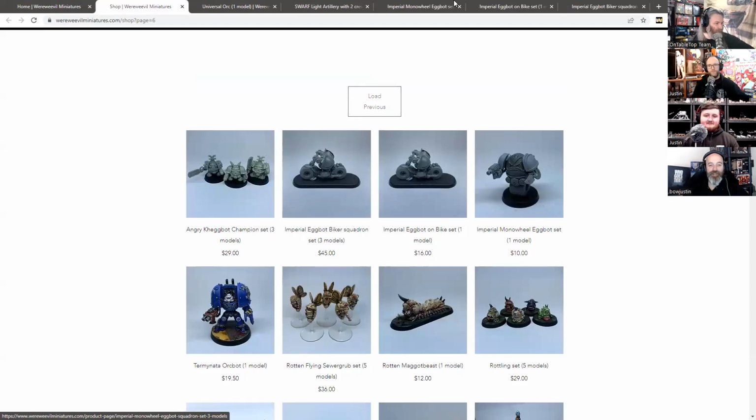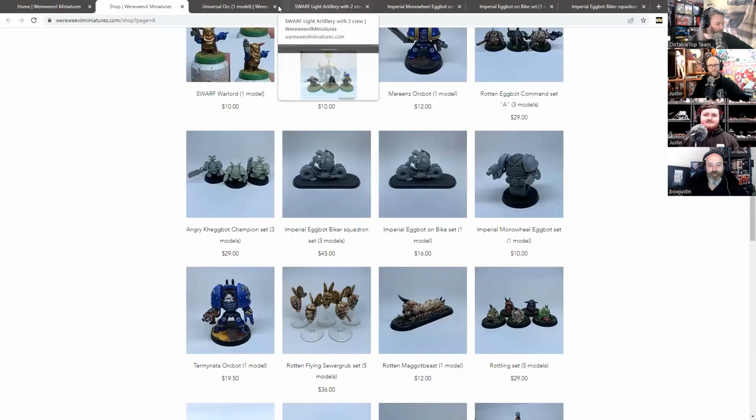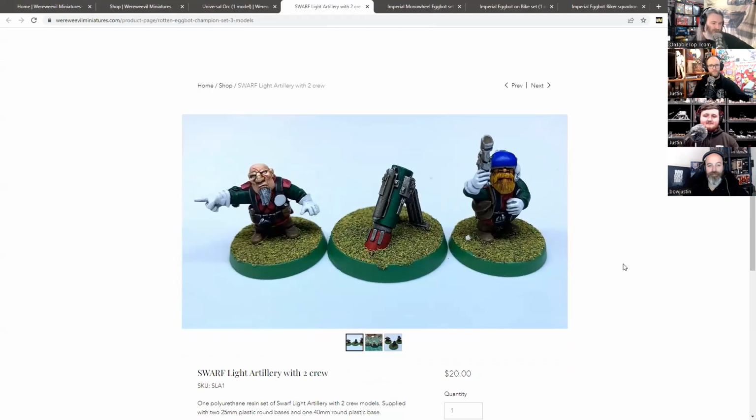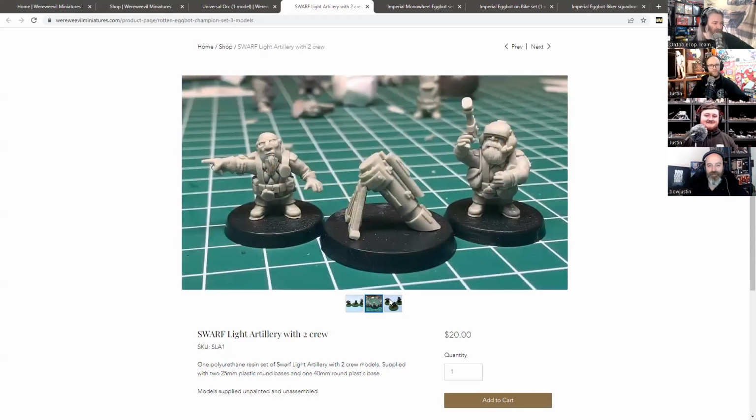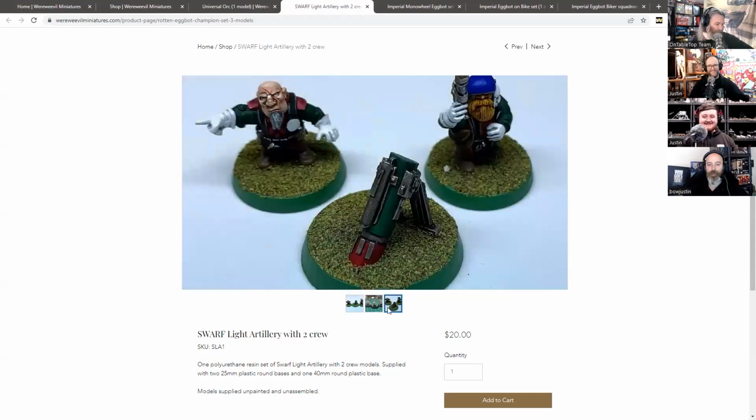Some of the Imperial Eggbots and Swarf. So Swarf's presumably Squat Dwarf. I don't know whether or not he's contacted Lloyd for his naming convention of portmanteauing words together. But there we have, could be a mortar or could be one of the old school mole mortars, which if you don't remember were great because they just burrowed underneath defenses and then came up and exploded from below. If you angle it back a bit and stick a box on the end of it, it's a las cannon. Oh yeah. It's got the cut off. Yeah. Just pour it out, off you go.